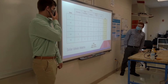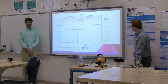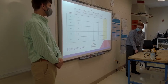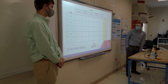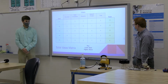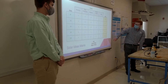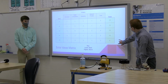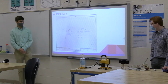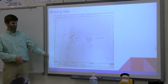This is our idea matrix. An idea matrix is what we use to get our ideas down to which one would be the best working one for us. We flipped ours, so it's normally the higher the number, the better the project is, and the lower the number, the worse it is. We flipped it to where lower is the best and highest is the worst. Our winning idea was number 5, which was my idea for this.